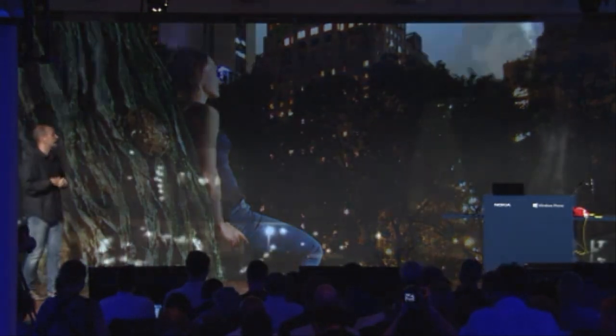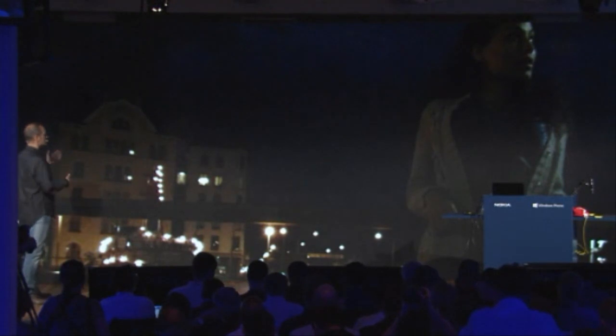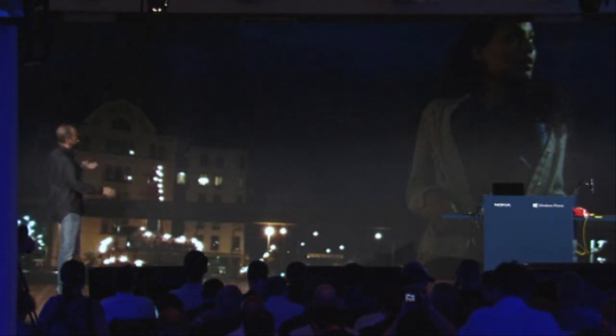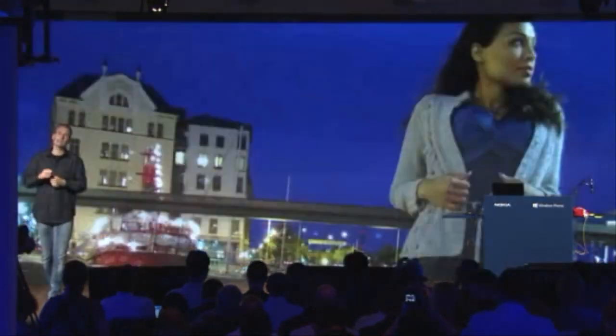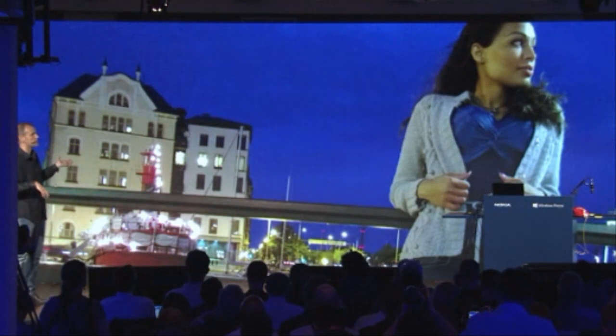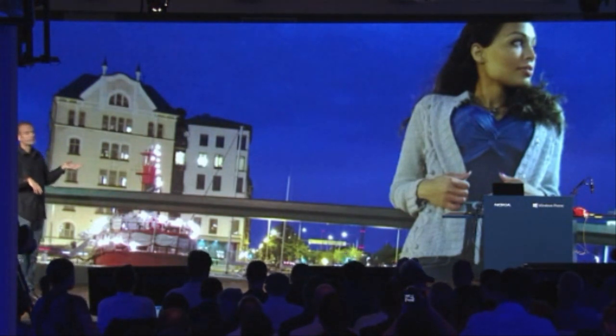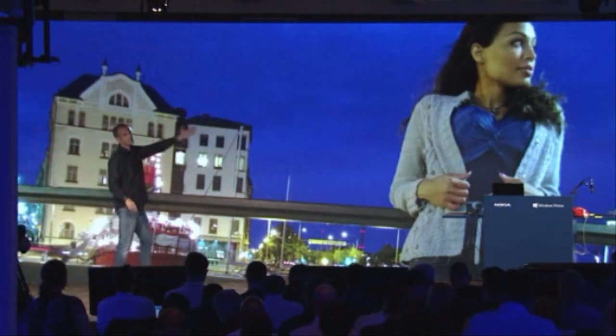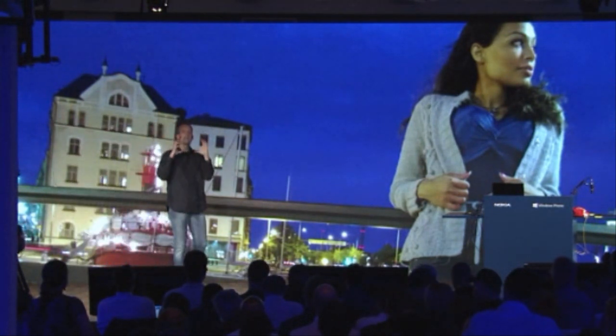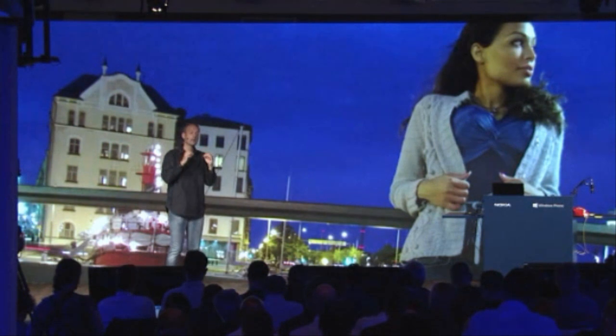Let me show you another one. This one was taken in Finland last week. A woman on a bridge, a romantic spot in Helsinki. Again, it's enough to remember the moment, but not really something that you would cherish. Here's that same instance taken with the PureView camera on the Lumia 920. It's really incredible. Look at the lights in the background, the light on her face. And the reason is that the camera can be held so still by that optical image stabilization system that you can capture all that extra light.